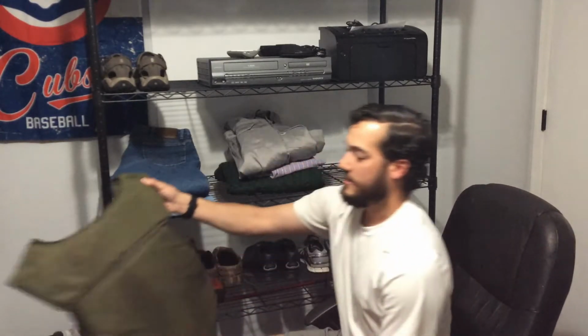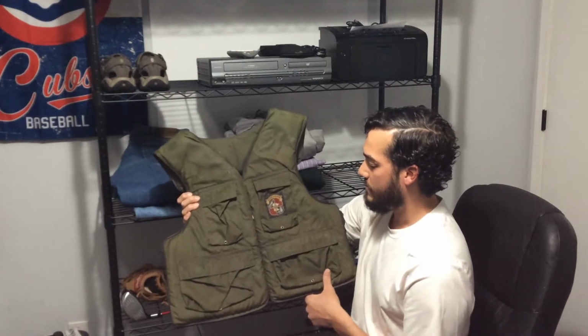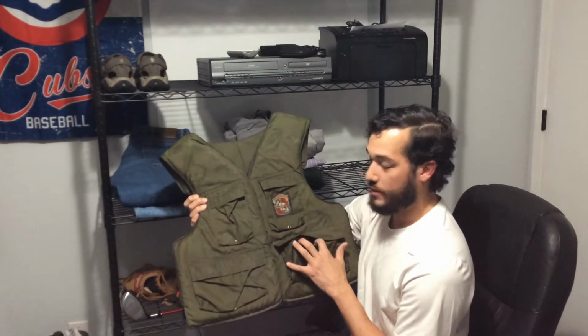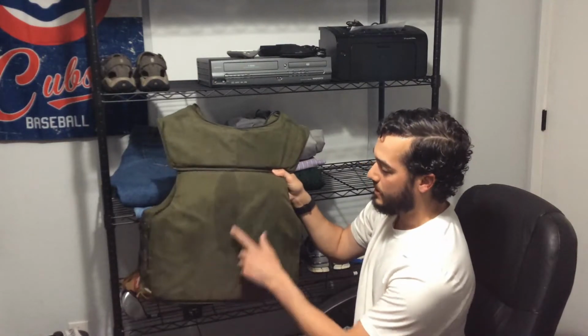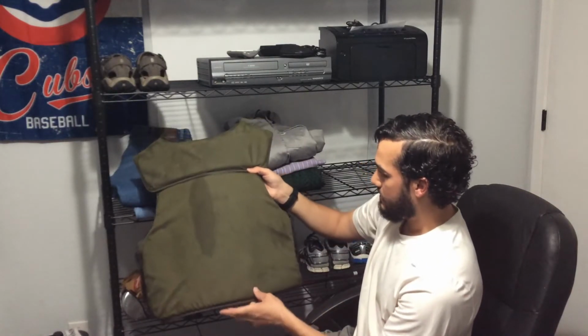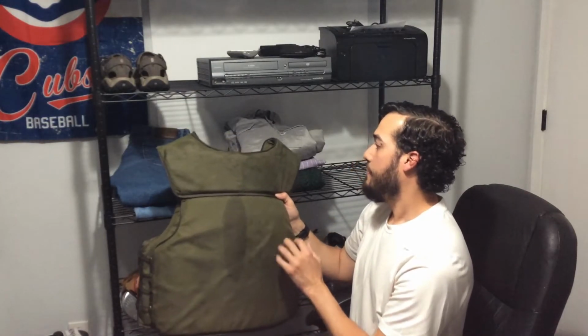All right. So I picked up this Stearns Vintage Life Vest. This is from the 80s. It's like a fisherman style because of all the pockets. Now, it's kind of gross. It has this big stain in the back, and maybe it sat in oil or something.